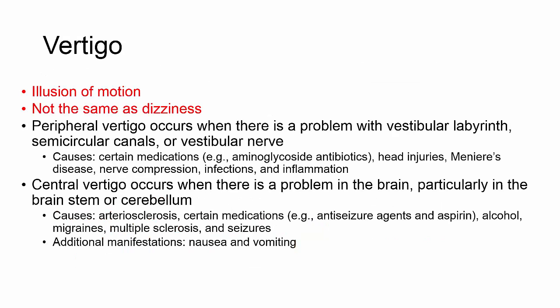The last thing I want to talk to you guys about is vertigo. Vertigo is an illusion of motion. It's not the same as dizziness. It just means that it looks like the room is spinning. Peripheral vertigo occurs when there is a problem with the vestibular labyrinth, semicircular canals, or the vestibular nerve. Causes could be certain medications like antibiotics, head injuries, Meniere's disease, nerve compression, infections, and inflammation.